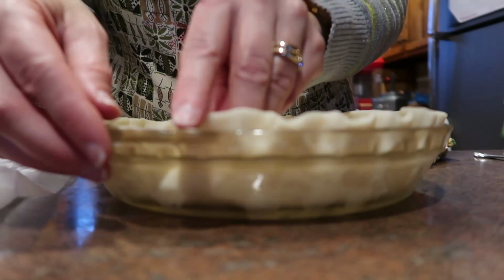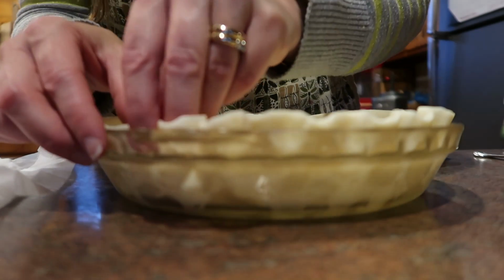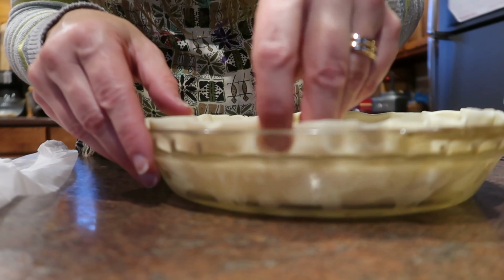So to flute, what I'm going to do is pinch it, making a triangle with those 3 fingers, all the way around.